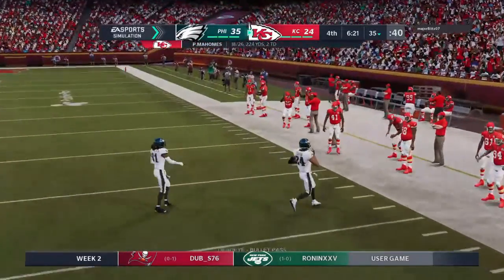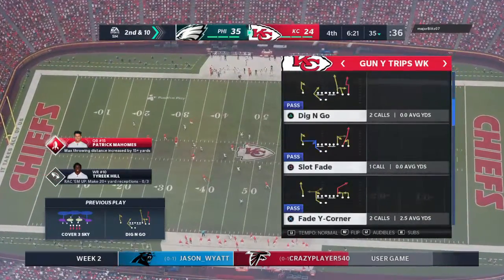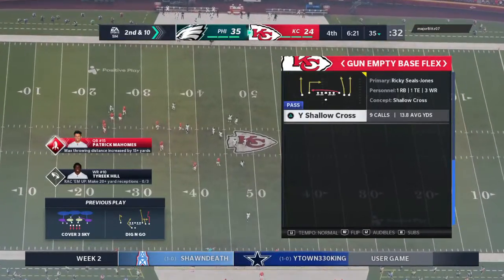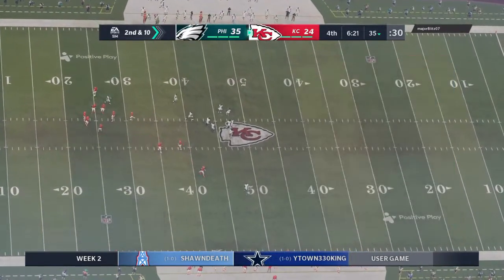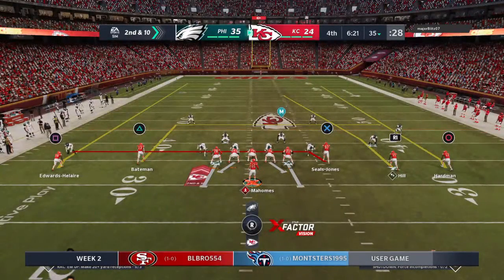And that is incomplete. He was looking for Tyreek Hill that time, and that'll bring up second down. And that one off the mark behind him, incomplete. Here's second and 10 now from the 35.